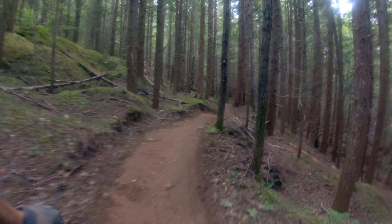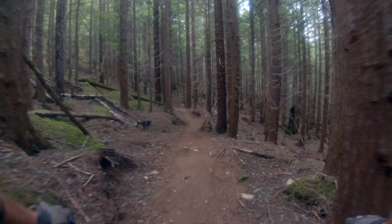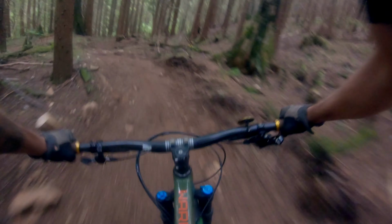Nice. It's kind of like a flowy technical though. You can kind of pump here and there. These are such nice berms. Oh yeah. Just, ooh, cool jump. Yeah, look at these turns. Nice.